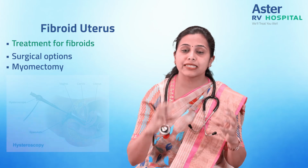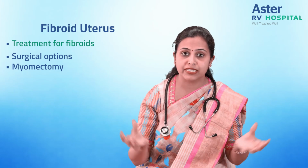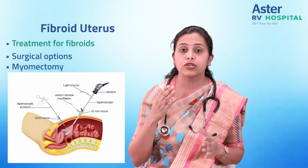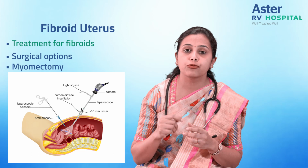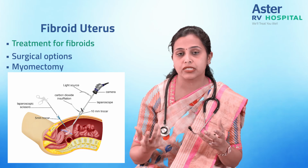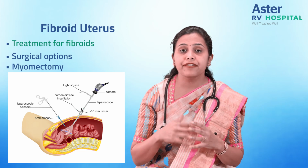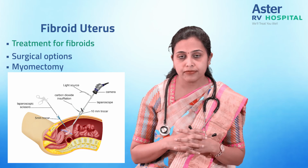If the fibroid is present in the muscle layer and pushing the endometrium, or if it's outside the uterus, then we have to do a laparoscopic myomectomy. Remember that we do it only laparoscopically. The fibroid can be brought out of the abdomen by using a small device which grinds it, minces the tissue and brings it out, a morcellator. So laparoscopic myomectomy is another line of management if the fibroid is situated in the muscle or outside the uterus.